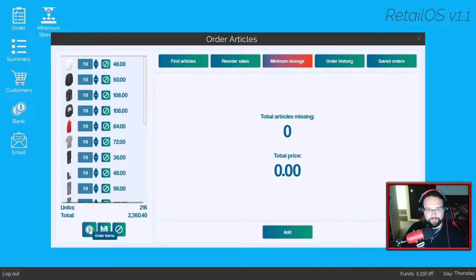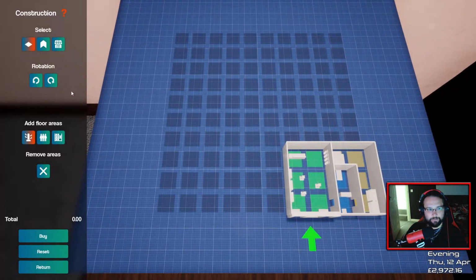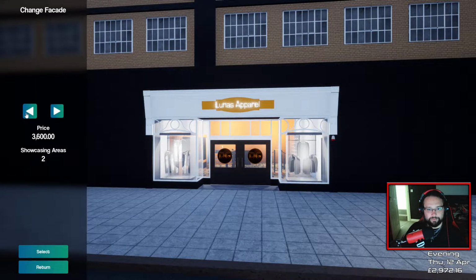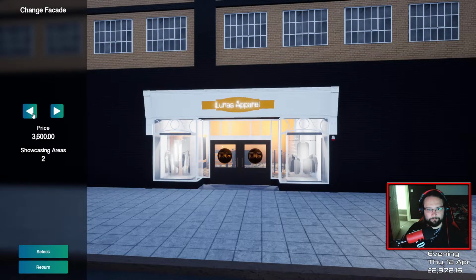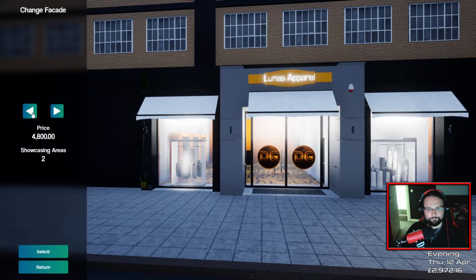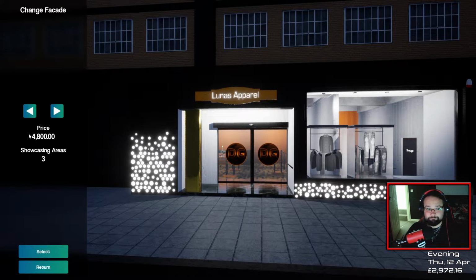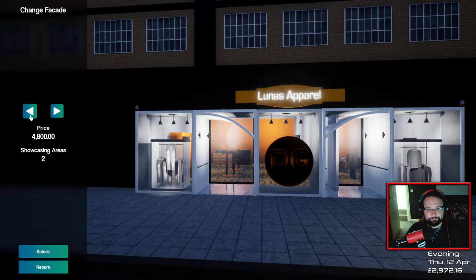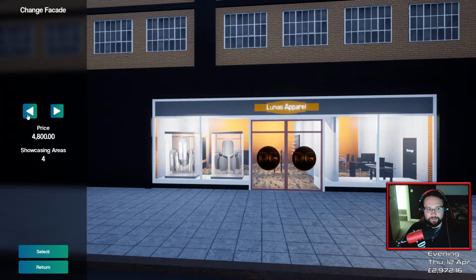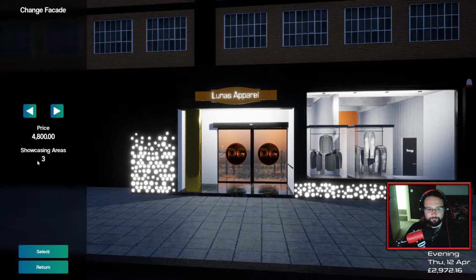Order, minimum storage, add, yes, yes. How much would it be for the front of shop change? Not that I'm doing it yet, but... And let's have a look. 3,600. I mean, I quite like that one. Oof. That looks more like a restaurant, to be honest with you. That looks awesome. That. Looks too oldie-worldy. I might have that for the computer store. The one with all the lights on.